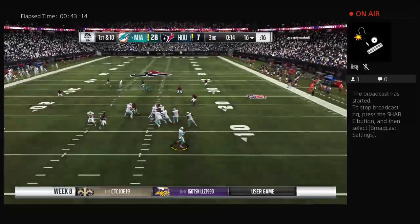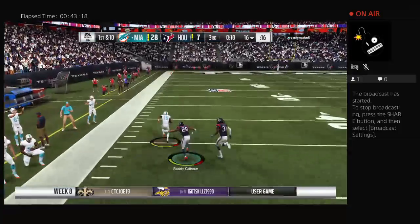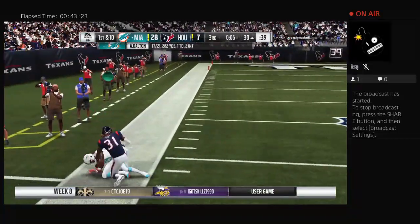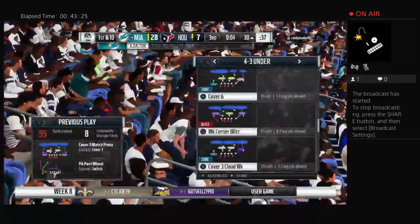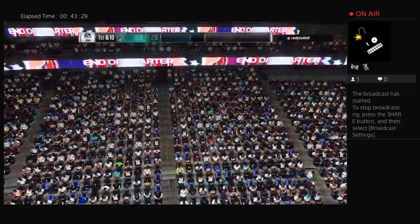Their D gets the INT. Now what can Dalton do? He's going to wind up and air it out. Oh, this is taken in. It's complete. And he gets all the way down to the 30-yard line. A big play there for the Dolphins. 55 yards.